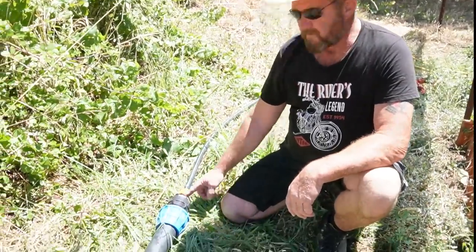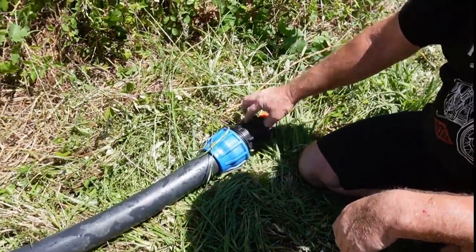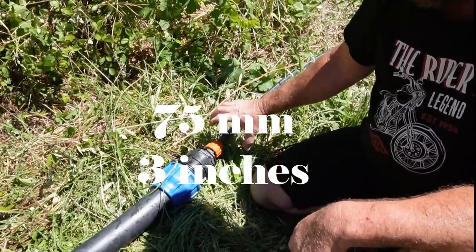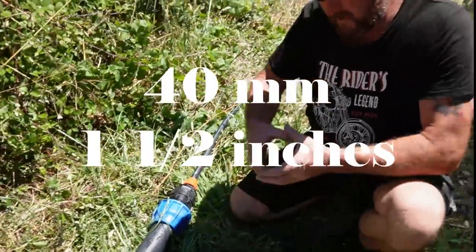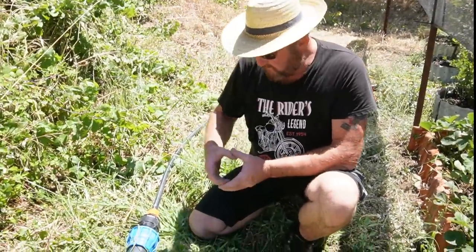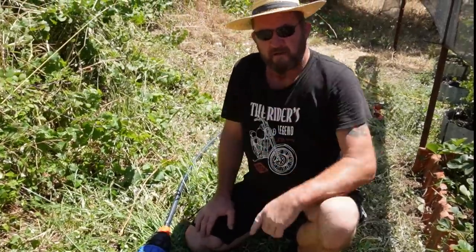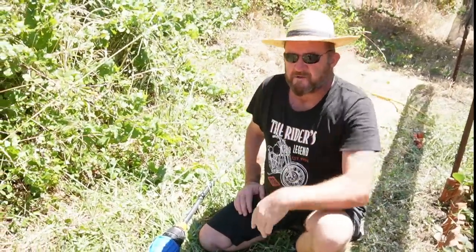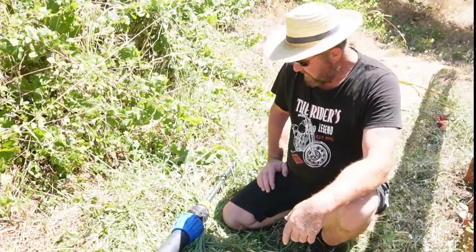Okay, because this is continually going to cause us problems, having a big reduction here, I'm going to try and get a fitting this afternoon when we go shopping to turn 75 into a T with two 40s coming off it. Because it's gravity fed, you need a bigger pipe because the pressure's lower. So instead of 25 mil, we'll have 40 mil in a T. One going that way to feed this bed and the other to do the soft fruits here. And this is why this pipe was originally put in, to sort out irrigation for when we finish the raised bed here. So, let's go shopping.